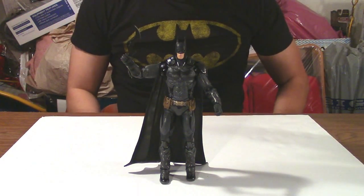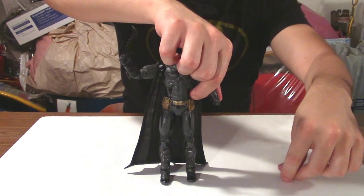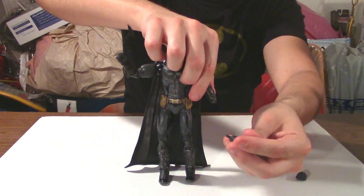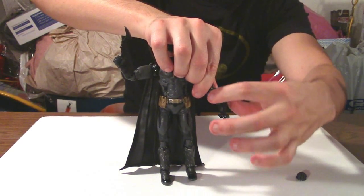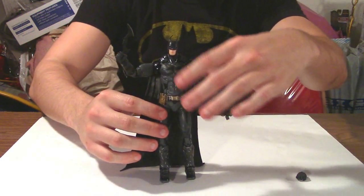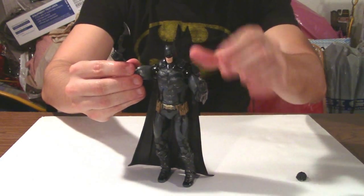And of course, you're able to go ahead and remove his left hand, which is usually a little bit easier than that, but it does come off with a little peg there. And you simply just take the other hand, fit it into the hole with the peg. And what's kind of cool is that it also has the same exact articulation. It still has that joint that is able to make the hand bend inwards and outwards like that. And there you go. There he has his zipline gun ready for action, as well as his batarang.